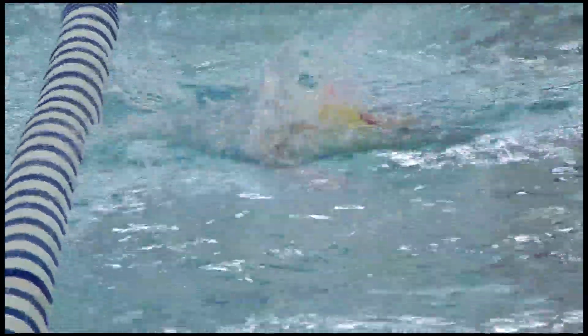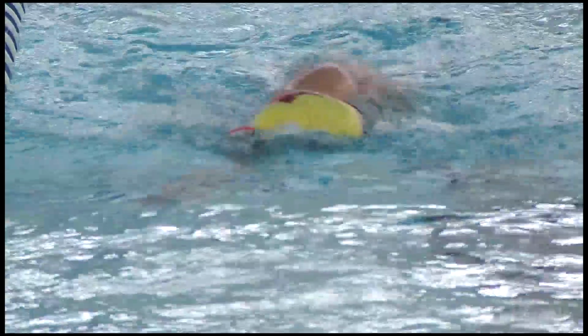We do have a lot of good swimmers here, and we're really hard working. We're gonna give it our best, and we're gonna strive to be as fast as we were last year. We may not make it, but at least we're gonna try really hard.